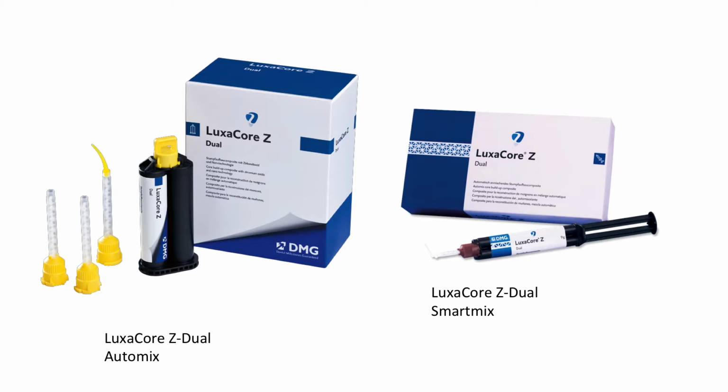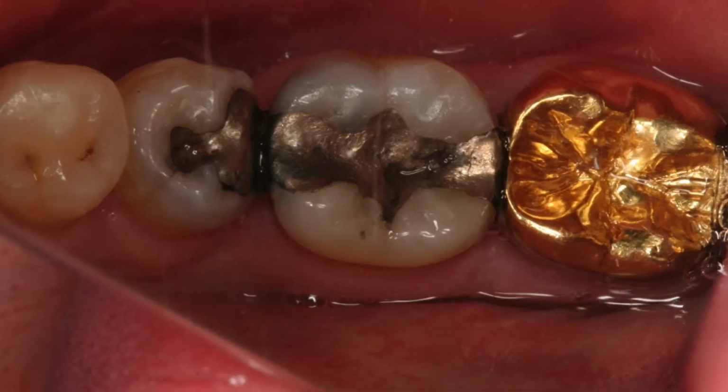There's the LuxaCore. So walk me through this case, Gary. Oh, hey, you got somebody to say yes to a cast gold crown. You must be more persuasive than I am. It's probably one of my parents. Yeah, they couldn't say no.